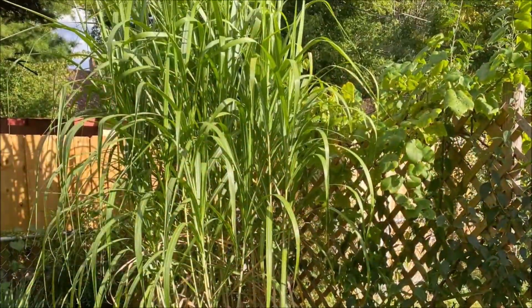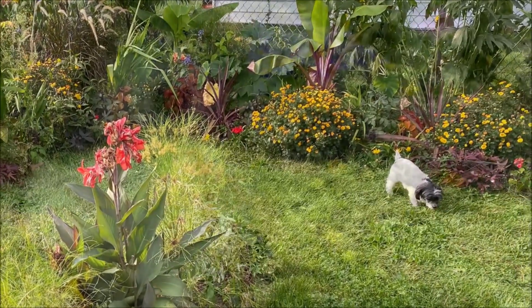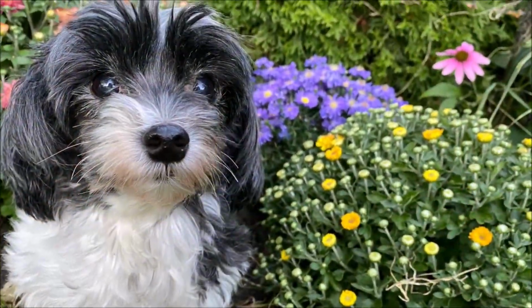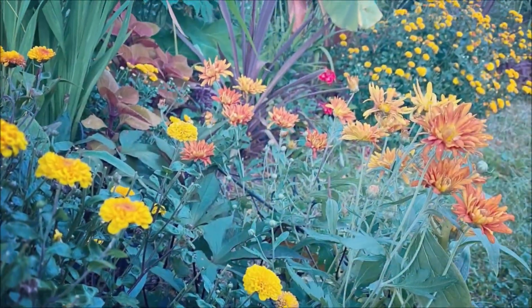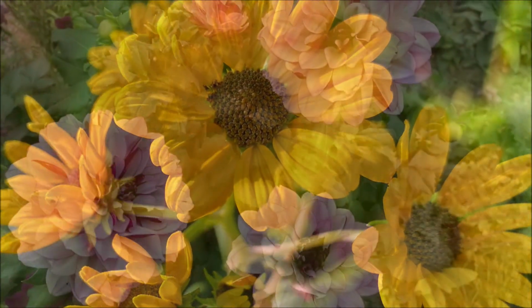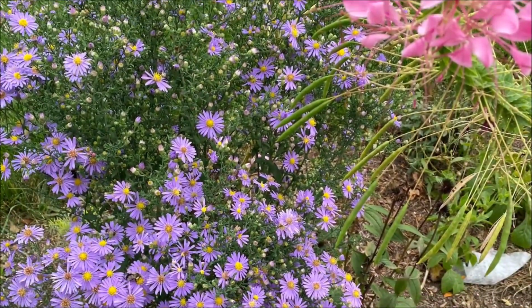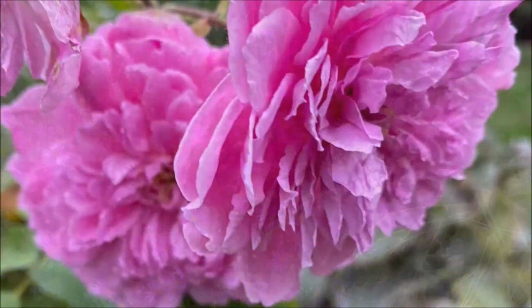Into the autumn, my Miscanthus gigantus grew taller than I ever saw it, and it even bloomed. I was excited with the color that I had in my bulb garden. I look forward to making it even better in the future. I think this year I'm going to work on one more bed.